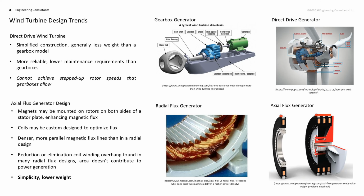Additionally, many radial generator designs have wire overhang, which is necessary for the construction of the coils, but is lost space because little magnetic flux cuts these areas. One of the major advantages of an axial flux design is its simplicity in construction and the resulting lower weight.